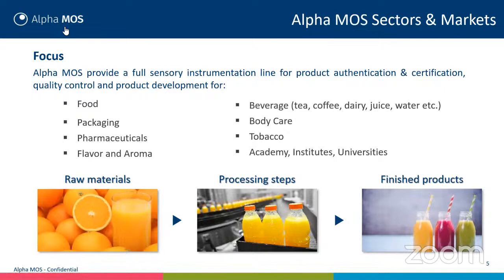Alphamos sectors and markets. From this slide, we can find our focus. Alphamos provides a full sensory instrumentation line for product authentication, certification, quality control, and product development for food and beverage. Food and beverage industry is our main focus. For beverage like tea, coffee, dairy, juice, drinking water, etc. And also packaging, body care, pharmaceuticals, tobacco, flavor and aroma, and of course, academies, institutes, and universities. So no matter from raw material through processing steps until finished products, in all different stages, our products can be applied.